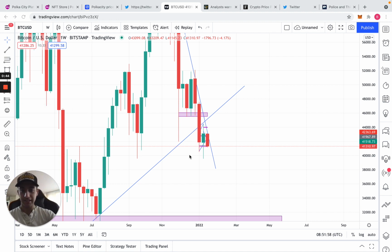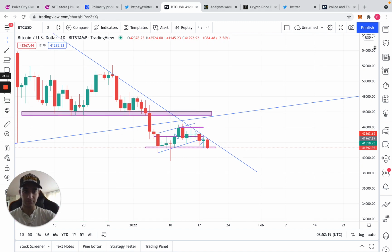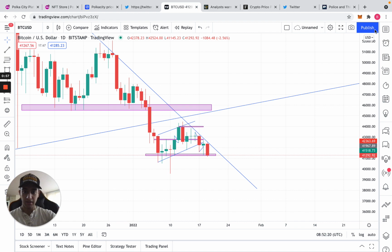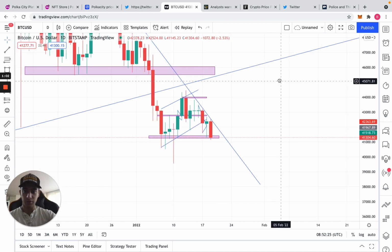So yeah, you can see here that we are currently testing a resistance zone, which is a support zone. Sorry, my apologies. Okay, let me just pause this and get to the daily. Yeah, and you can see here we're literally testing it bang on. So if we zoom into it, we can see what we're looking at properly. And you can see right now we're testing the $41,200 level, okay? So we did get rejected from that point.